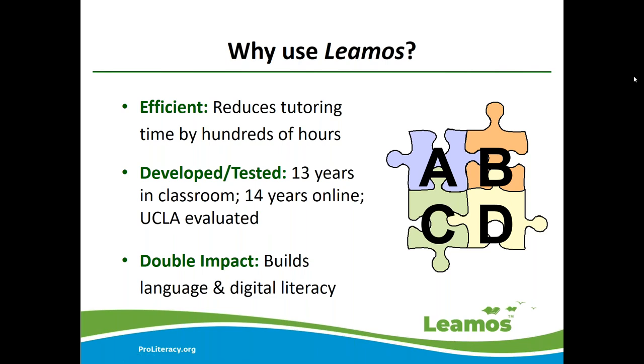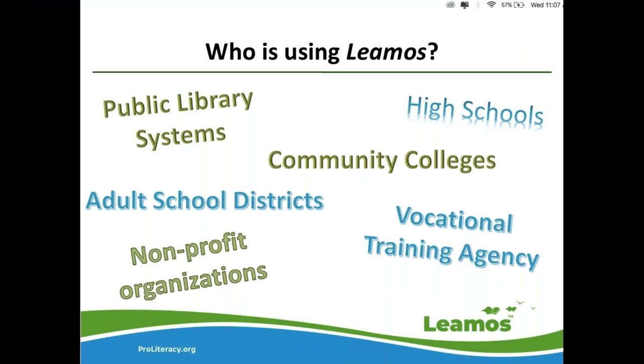Now I'm going to turn it over to Patty, who's going to briefly share who is using Leamos. Thank you, Alicia. Well, I believe you can see my screen.